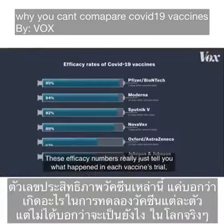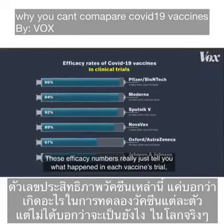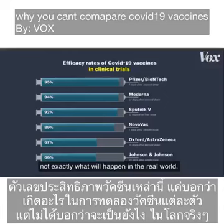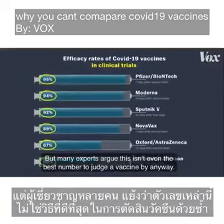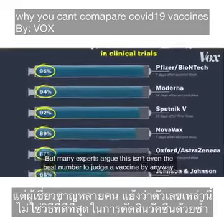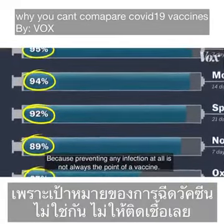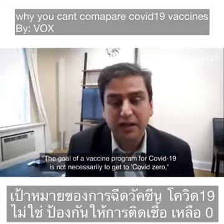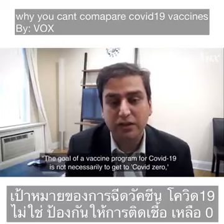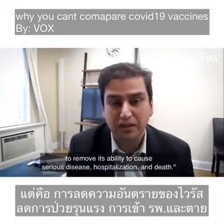These efficacy numbers really just tell you what happened in each vaccine's trial, not exactly what will happen in the real world. But many experts argue this isn't even the best number to judge a vaccine by anyway, because preventing any infection at all is not always the point of a vaccine. The goal of a vaccine program for COVID-19 is not necessarily to get to COVID zero, but it's to tame this virus, to defang it, to remove its ability to cause serious disease, hospitalization, and death.